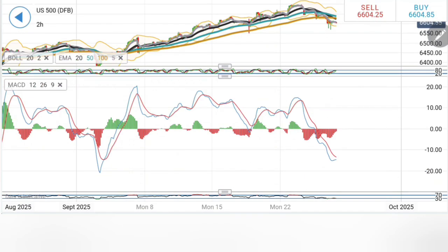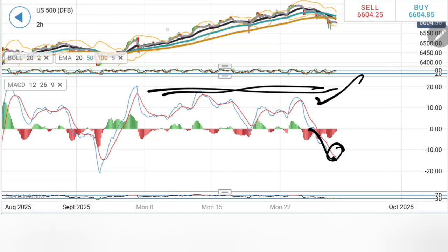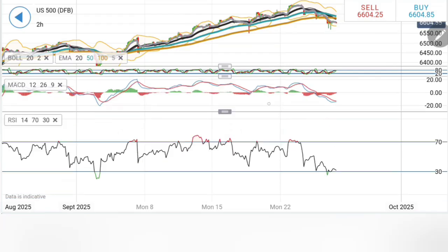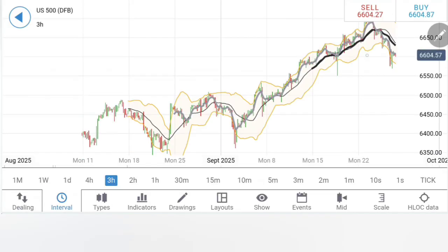Stochastic at the top. The MACD has hit a bottom here. This is a good retracement right from the top. See, everything we have discussed in our updates, that this crossover is coming at the top. It can continue here on the downside. RSI is also sitting at the bottom here.